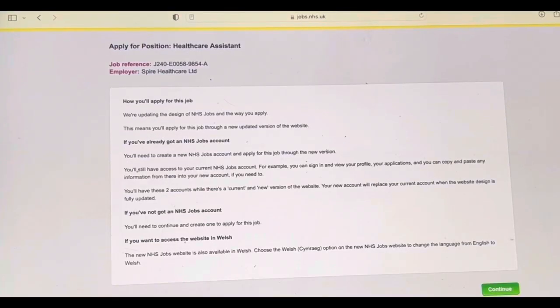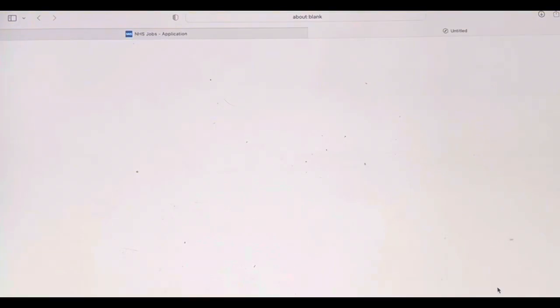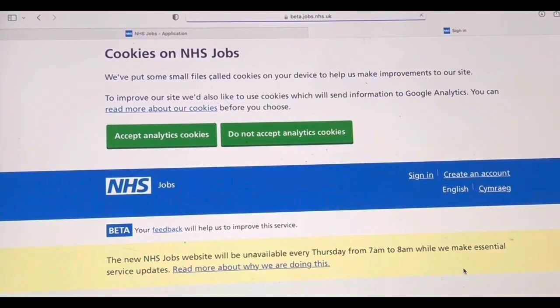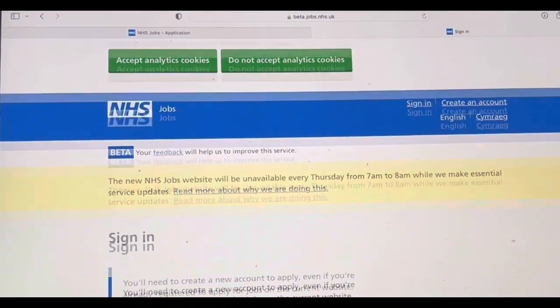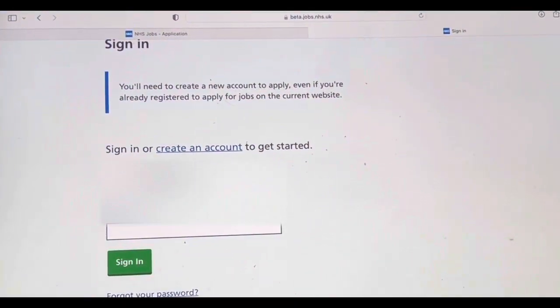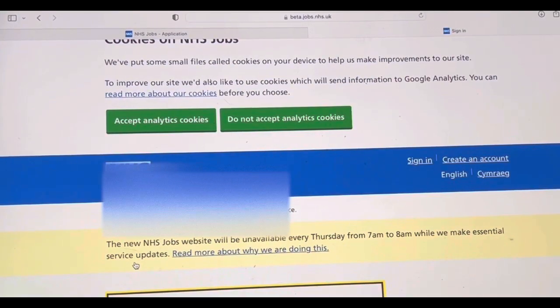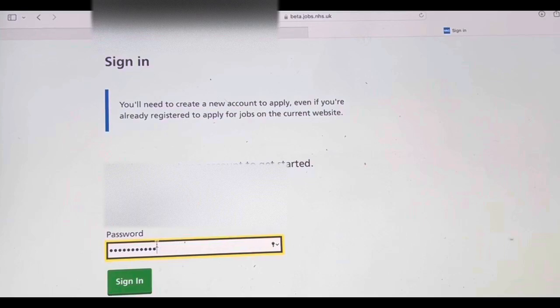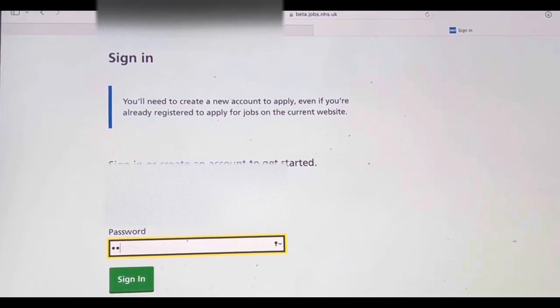At this point, you've created your NHS Jobs account. So you log in. Tells you how to apply. So we're going to say apply for this job. Let's see if it'll let us in. And signing in, I already have an account. We'll just log in. There is a problem. Okay, let's try something.